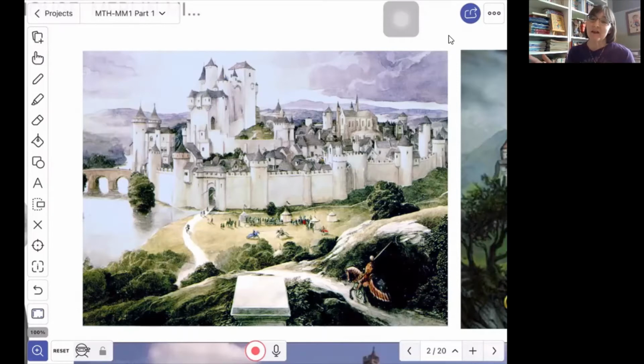But all of the other characters that have been added to the story, Sir Lancelot, Gawain, Guinevere, Merlin, Morgan le Fay, and even the castle Camelot, the sword Excalibur, the sword in the stone, all of these pieces are just fictional. They have been added to the story over hundreds of years.